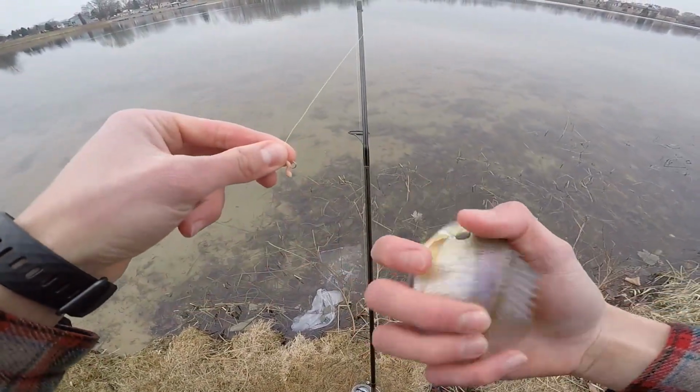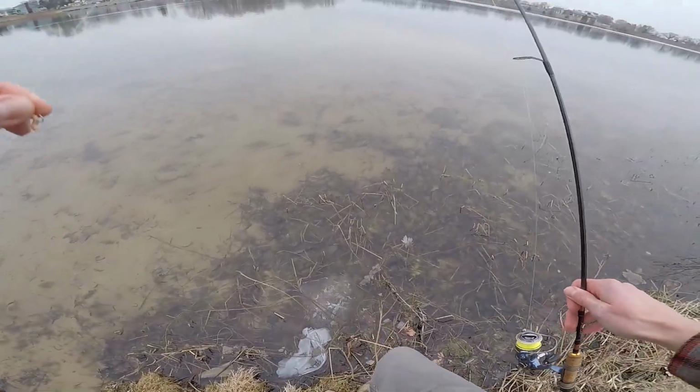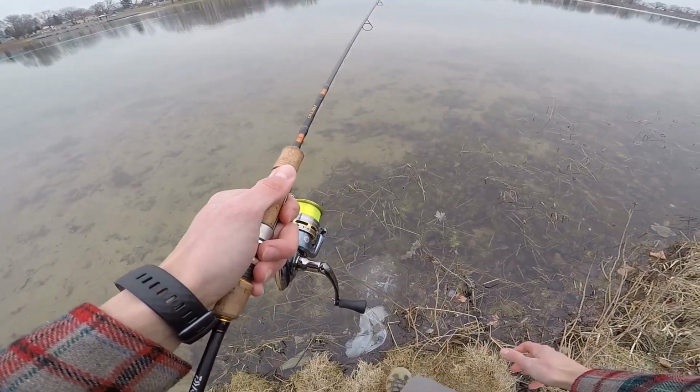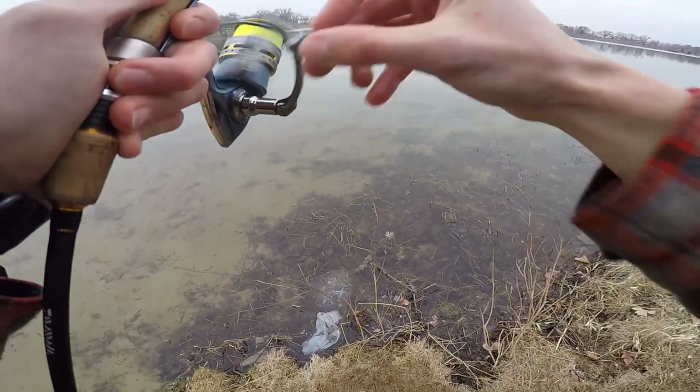Another about the same size. Oh, buddy's back. There you go, bud. Come on, swim away. Okay, he's good. Where's that absolute slabbage, you know? Oh my gosh, already getting pulled on. Got him. My lord. It's madness.